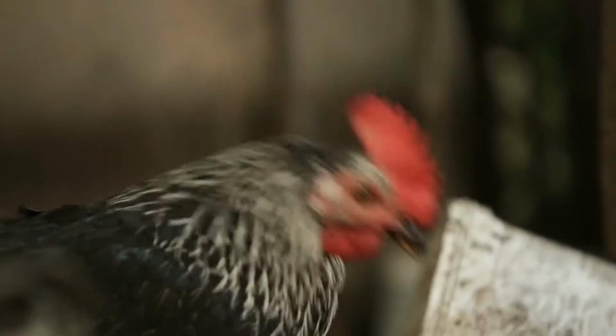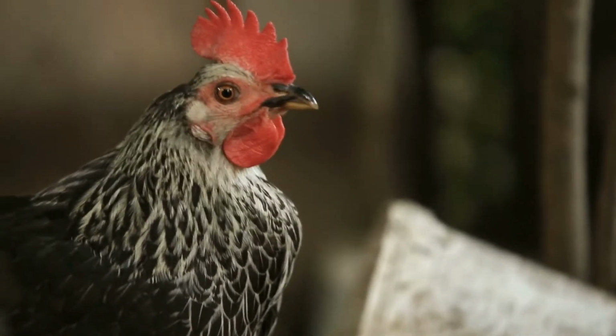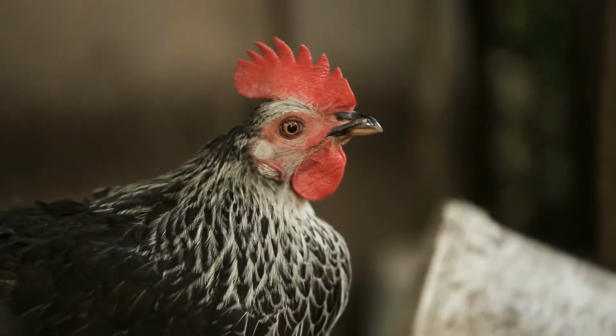Chickens will need constant access to water. This is said to be even more important than food. Ensure that your chickens always have clean and cool water. You can have normal troughs, or you can use automatic drinker systems to supply your chickens with fresh water.